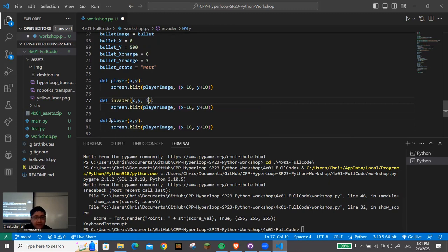And the invader is going to depend on another parameter called i, because we have multiple different enemies, right? So in this case, we're going to do screen.blit, and it's going to be the invader image. Okay. And then we're going to do x and y. Okay. And this final one is going to be the bullet.